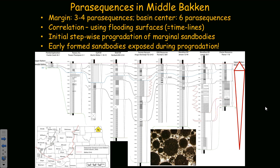And what do you do? Why do we care about sequence stratigraphy? We care about it because each of these units here that are individual parasequences, the tops or bottoms, represent timelines that we can trace through the basin. So instead of lithocorrelation, and my students are not allowed to do lithocorrelation. Lithocorrelation means you correlate a sandstone with a sandstone with a sandstone.